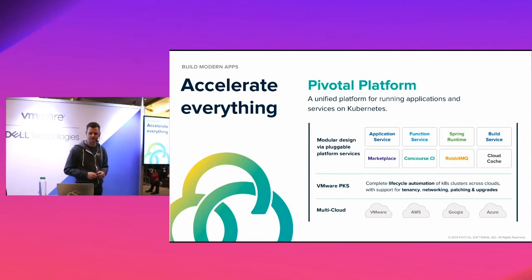So what we do is we take a hybrid model and we can basically run a Pivotal platform on-premise and in any of the public clouds. So you can have the same experience, whether it be running on VMware vSphere in your own data center, as it would be running on AWS. It's a common abstraction.